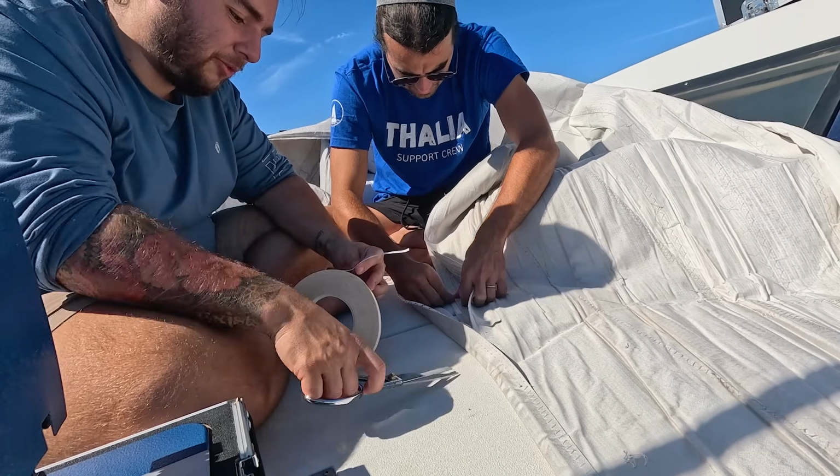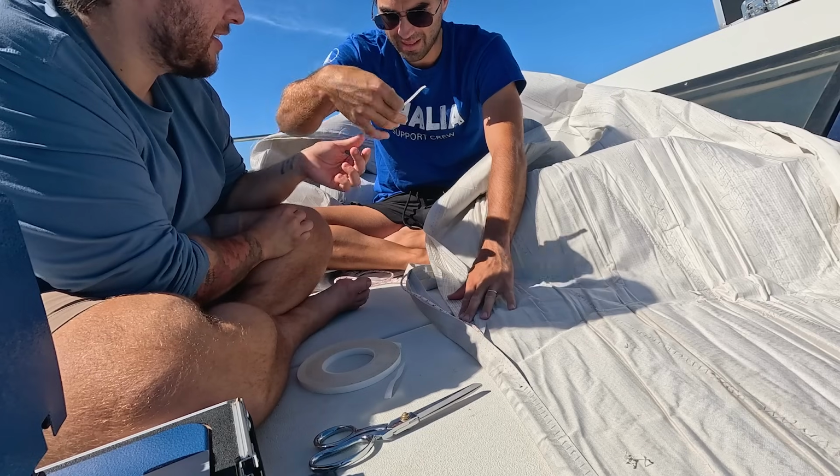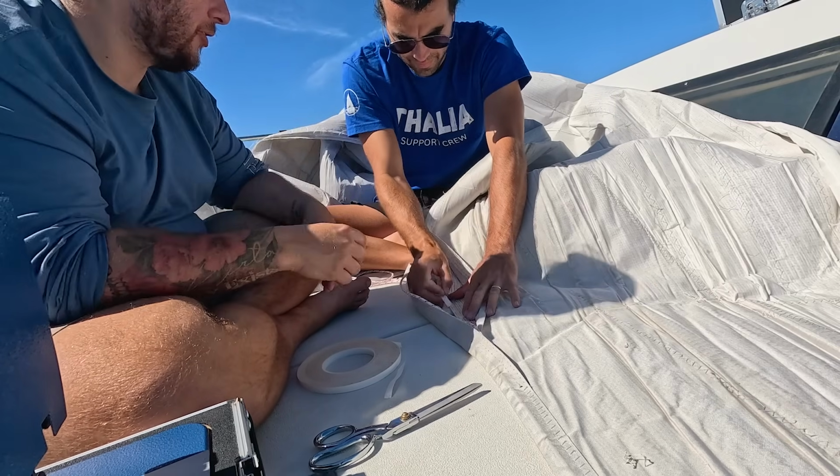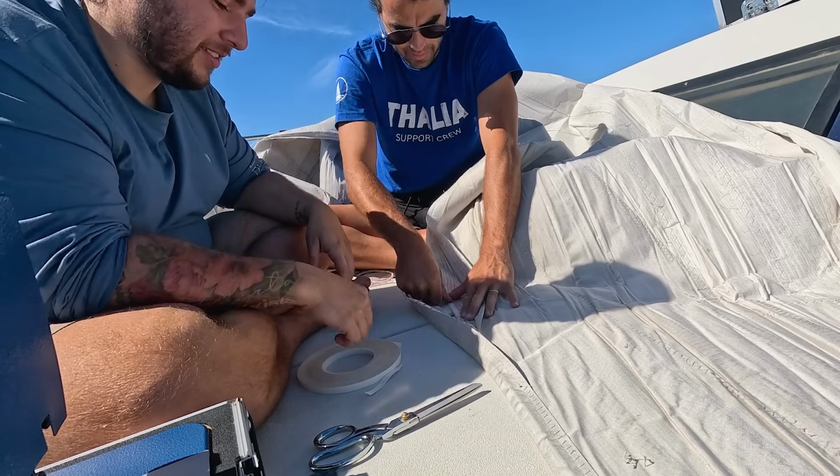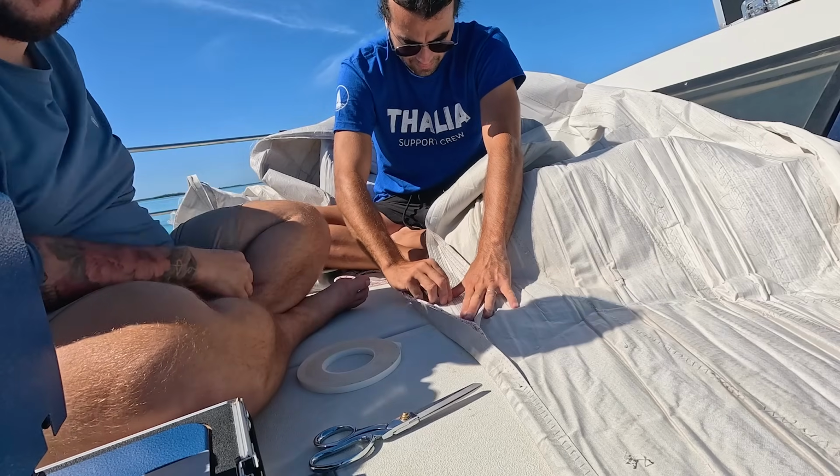Do you want me to do the little fold trick? That's what Lance taught me. You just fold the edge just a little bit in, and then you have like a thing to pull it off on. Smart. Lance is pretty wise, dog.